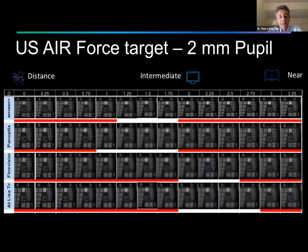And if you compare those IOLs, you can see that the Intensity is one of the best in this kind of analysis. And this is for 2 millimeters, but with a 4.5 millimeter pupil we also have a good distance vision. That's very important, but not so bad. And for intermediate and near it is very correct. So the quality of vision increases with the new generation of IOL. And now we can offer our patients this kind of surgery without too many problems.